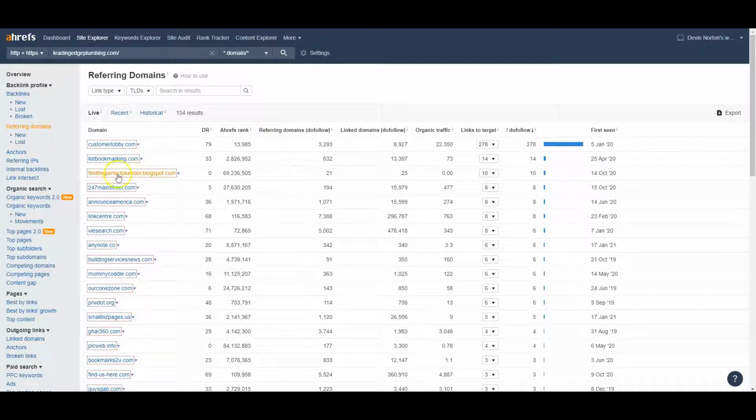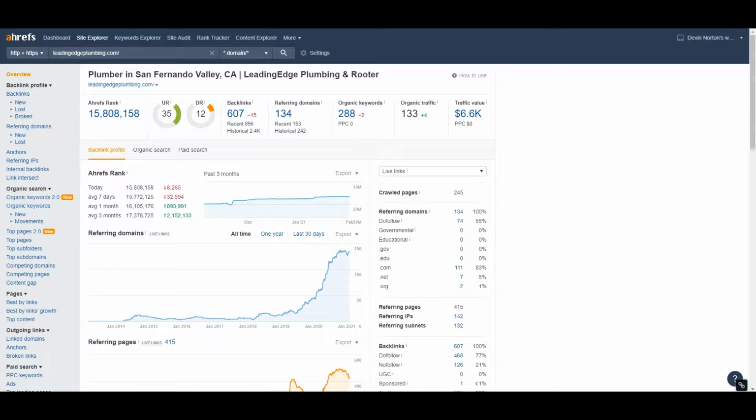The best ones are going to be the ones that have to do with plumbing, like you see, Find the Perfect Plumber here. So that's tip number two. And these guys have 133 traffic versus 30 traffic. And keep in mind, people look at plumbing not for fun, but if they need help. So it's a lot of free business for them that you could be having too.